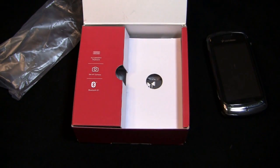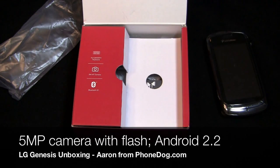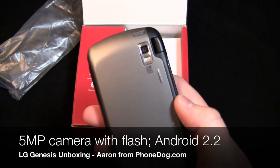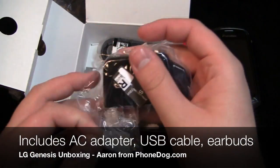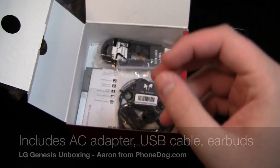And continuing along on the specs, 1500 milliamp hour battery, 5 megapixel camera, and it's running Android 2.2 as well. It's not running Gingerbread, so it's not all the way up to date, but it's relatively up to date in terms of the operating system.